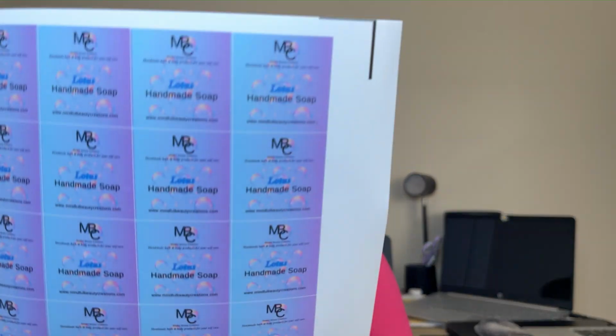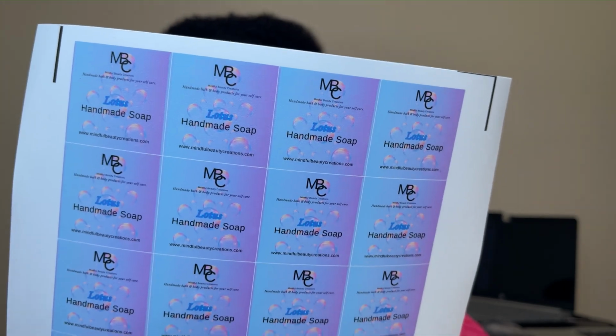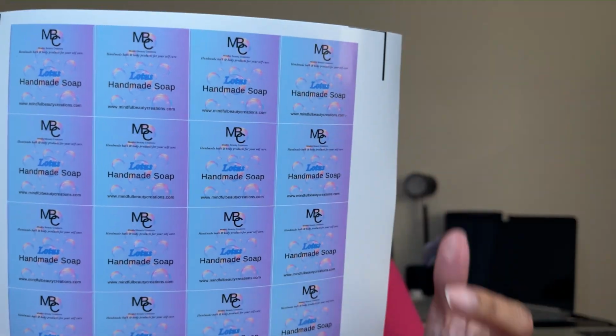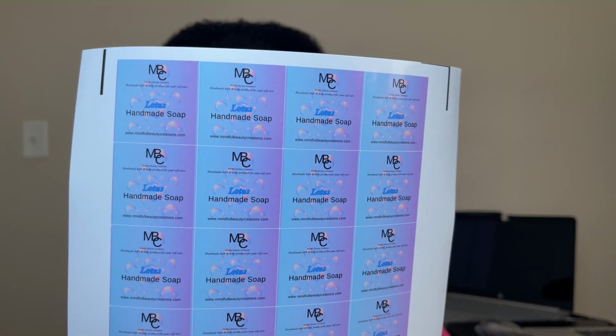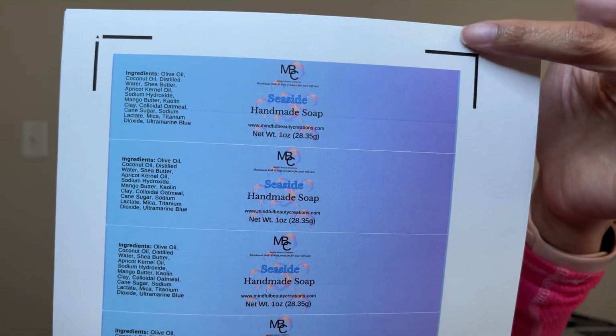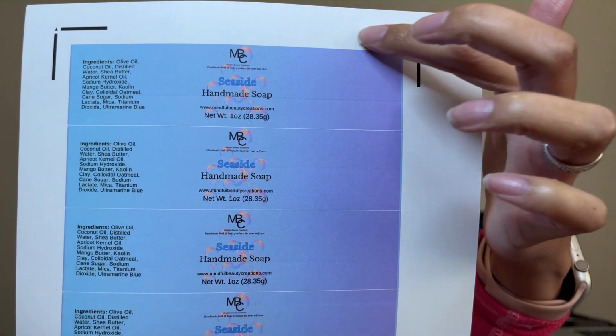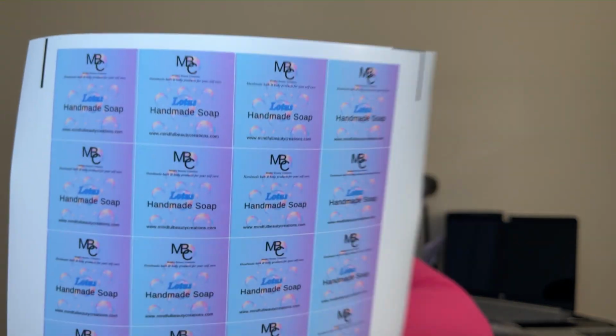I don't know if you can see it, but this is an example of what it started doing. These registration marks here, it's cutting them off. So this is an example of what it's not supposed to look like. Let me show you an example of what it's supposed to look like. This isn't glossy, but do you see how the registration marks fully print? There's about a half inch at the top of the page. The Cricut needs space to read these marks, and if those marks don't print, like in this example, it can't cut it.